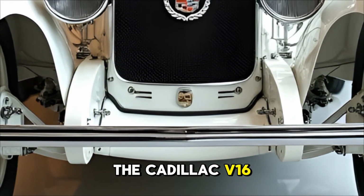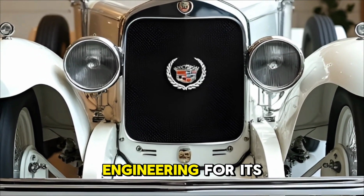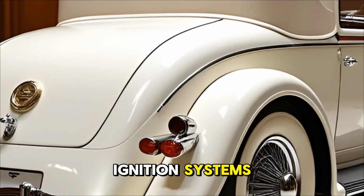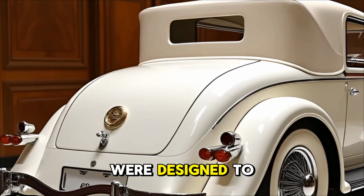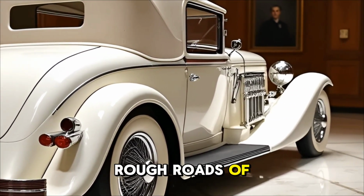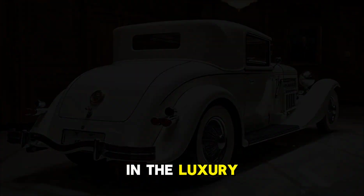The Cadillac V16 also set new benchmarks in technology and innovation. It featured advanced engineering for its time, such as dual carburetors and independent ignition systems, ensuring optimal performance and reliability. The car's suspension and braking systems were designed to provide a smooth and controlled ride, even on the rough roads of the early 20th century. These innovations solidified Cadillac's reputation as a leader in the luxury automotive market.